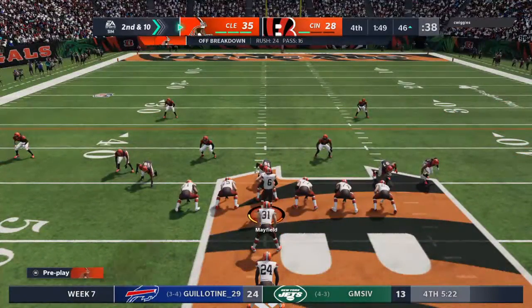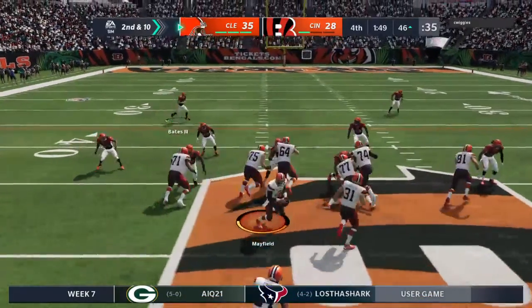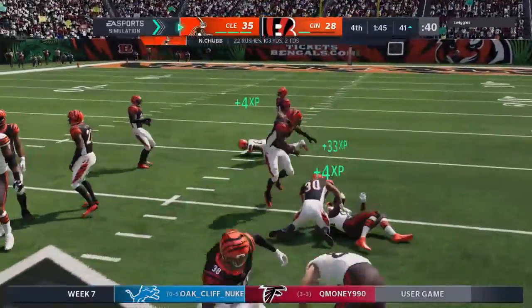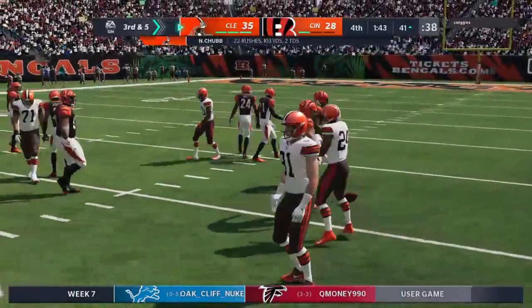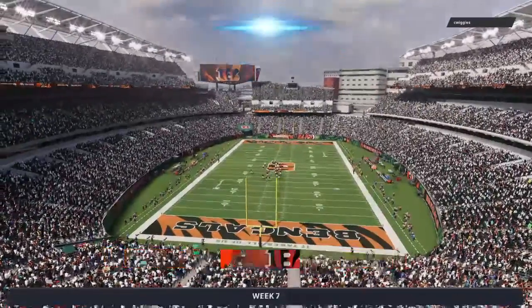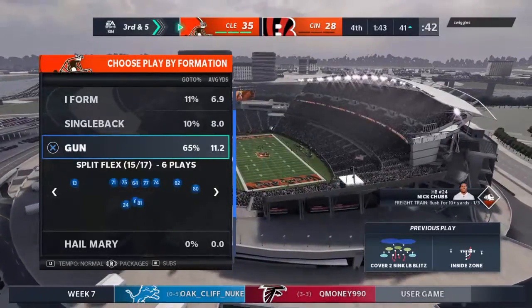Officially nothing on that last run. They'll try again, 2nd and 10. And again, it's Chubb. 5 yards. Now it's 3rd and 5. To Nick Chubb. Now the Bengals are going to signal for their 3rd and final timeout as they head to the sideline and talk over what to do next.